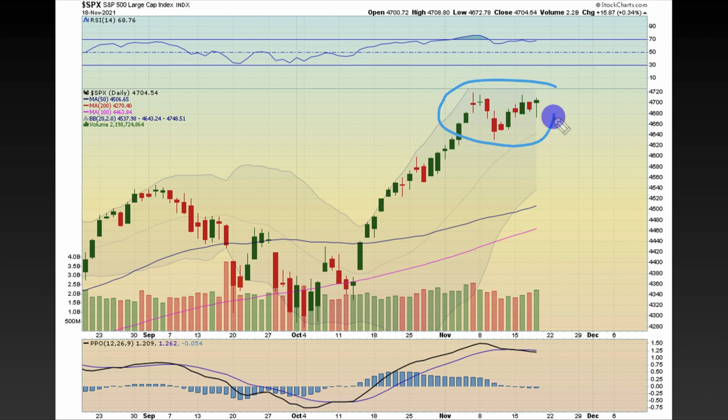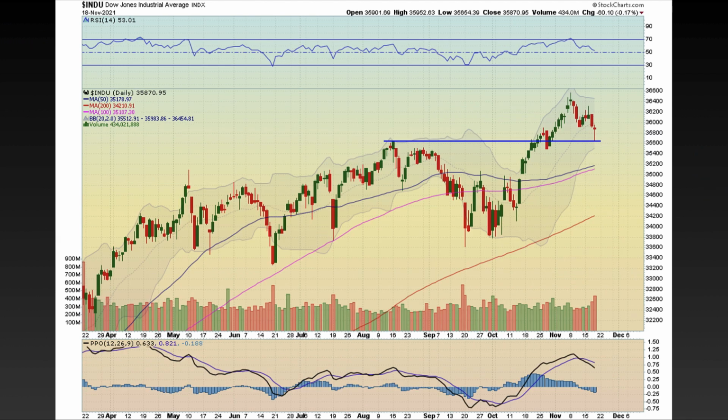The S&P 500 closed at an all-time high. Dow Jones pulled back, and look where it tagged: the area that was prior resistance. A nice little hammer candle with some good volume today. Are we going to get a bounce? Well, we will find that out tomorrow.